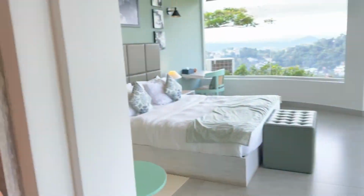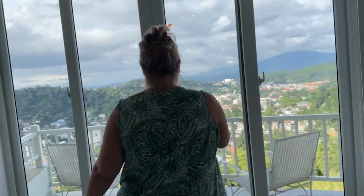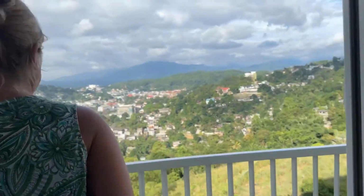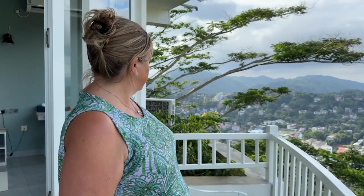But the best part, and this is really why we're here, is the view. So let's go check out the balcony. So we've got a view over basically all of Kandy. We can see the train station down there. I just saw one of the trains going past. We've got some kids out here flying kites, and we just saw some parakeets in the tree here too. So it's a stunning view.